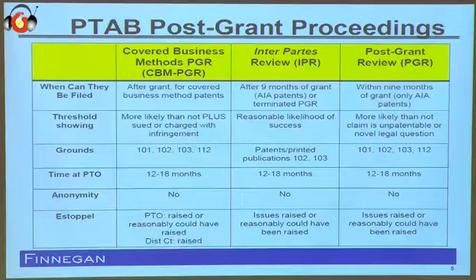So I think James had a similar chart yesterday about the different types of PTAB proceedings. These were all, as I mentioned earlier, the result of the America Invents Act. This is a very detailed chart. I won't go over every single cell here, but a key difference is when they can be filed. The difference between IPRs and PGRs is whether it's within 9 months of grant or after 9 months of grant.